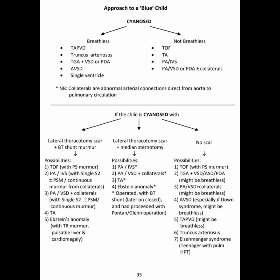Now, if the child is cyanosed with no scar, there is no scar but cyanosis, the possibilities are number 1, TOF with pulmonary stenosis murmur, number 2, TGA plus VSD or ASD or PDA, might be breathless, number 3, pulmonary atresia with VSD plus collaterals, might be breathless, number 4, AVSD especially if Down syndrome, might be breathless, number 5, total anomalous pulmonary venous drainage, might be breathless, number 6, truncus arteriosus, number 7, Eisenmenger syndrome, that is a teenager with pulmonary hypertension. So this is the approach to a pink child and blue child.